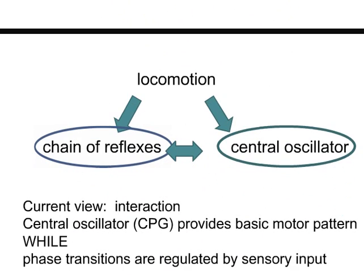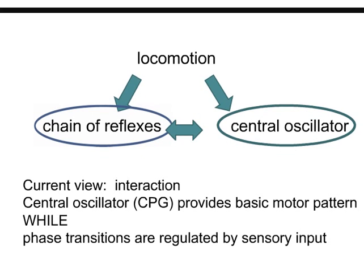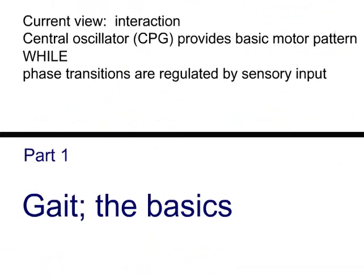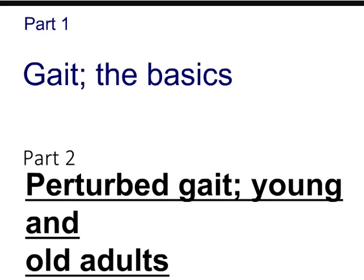So this is now where it stands. What we now believe is that locomotion is supported by some sort of chain of reflexes in interaction with a central oscillator, and that is the current view. And the afferent activity is absolutely essential for the phase transitions in the cycles. So this is basically now what you need knowing about the basics of gait.